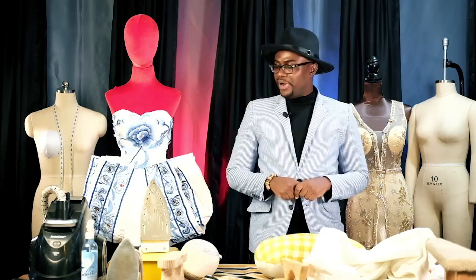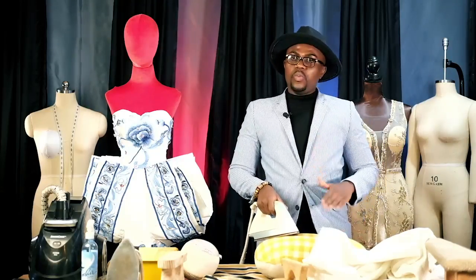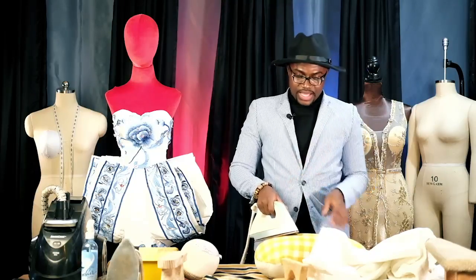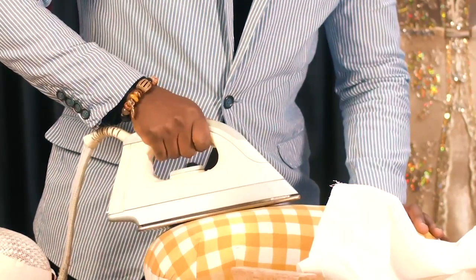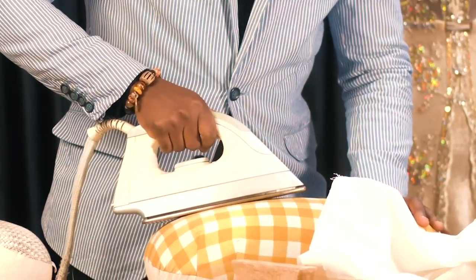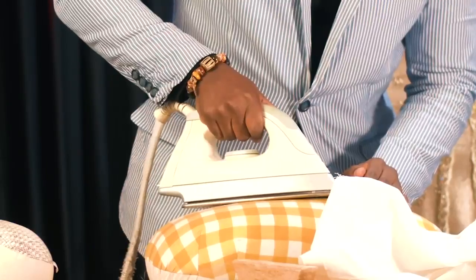Welcome back from the break. This is our steam iron. I want you to observe two things. When we are sewing, we press. We don't iron while sewing. This is how we press. When you have the garment piece laid, you press like this. You hold the iron and just press down like this. You see? Then you move on to the next part.